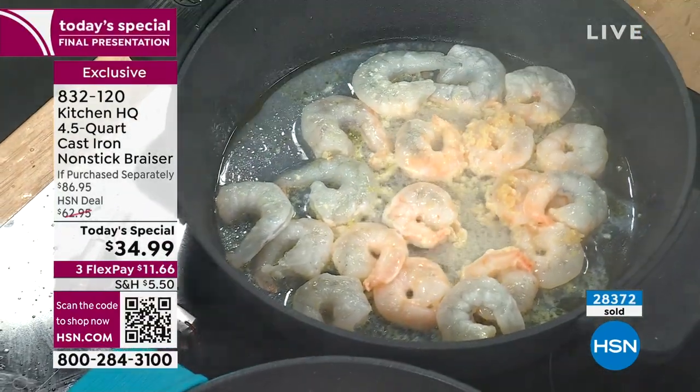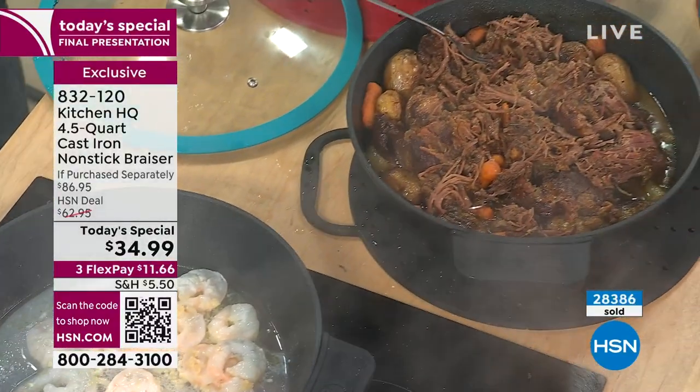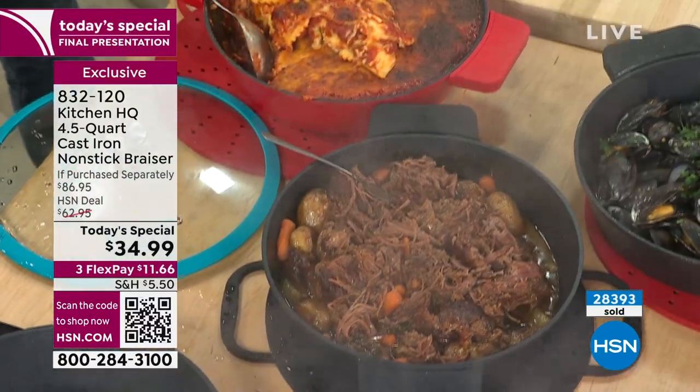Look at those mussels. Gorgeous. They steamed in real time in about 5-6 minutes. Put it right on the table like so. It looks great.